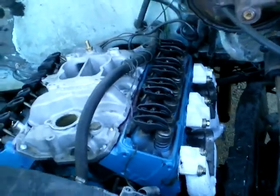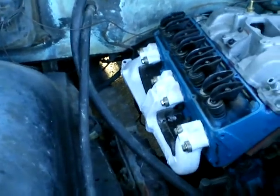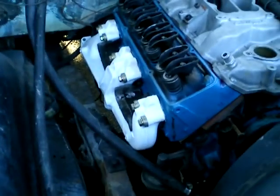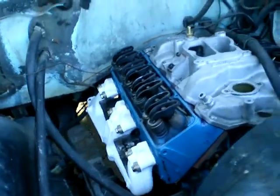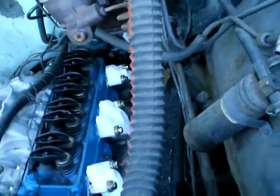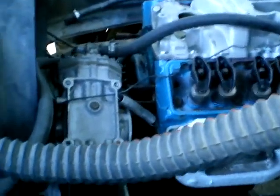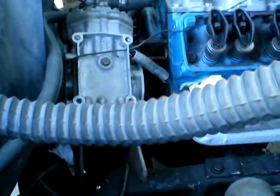I just got to get the Y pipe for the bottom. I think the starter's hooked up. I got to get another water pump. Got to find the alternator crap for this, or borrow it off of the other vehicle in storage. I got to hook up all this other crap.